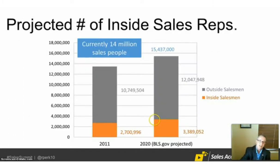Let's take a look at some of the statistics. You know, I talked about the growth here. You can see in this chart the rapid growth of inside versus field sales, and 800 jobs being added incrementally in a matter of 7 or 8 years.